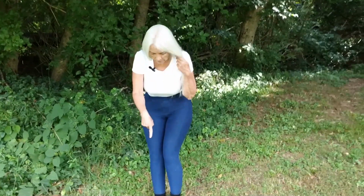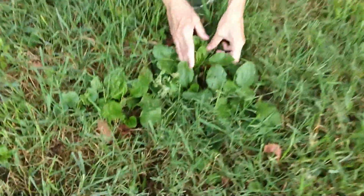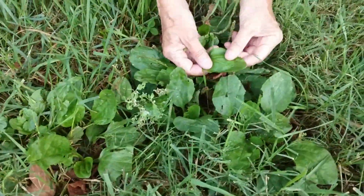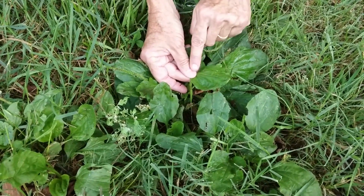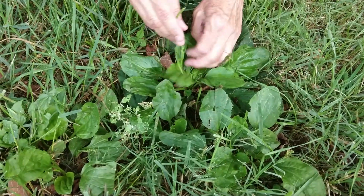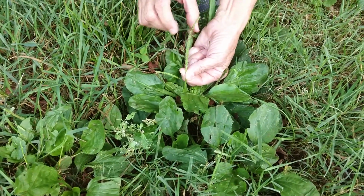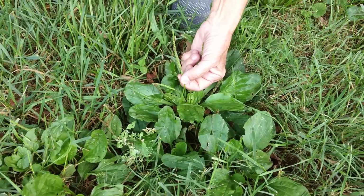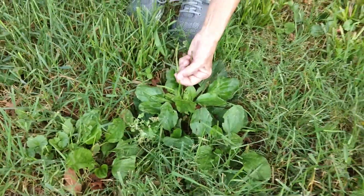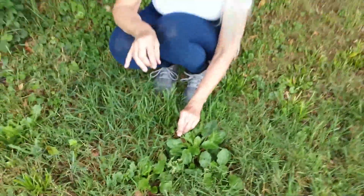Now, the next thing I want to show you is plantain. As you can see right here, plantain is a weed. It has flat, round leaves with the veins going up. And also, a perfect way to find it out is they make these little seed stalks. Now, these seed stalks are awesome. They have tons of fiber. As a matter of fact, that's what's used in a well-known laxative. So these are great for digestive health.